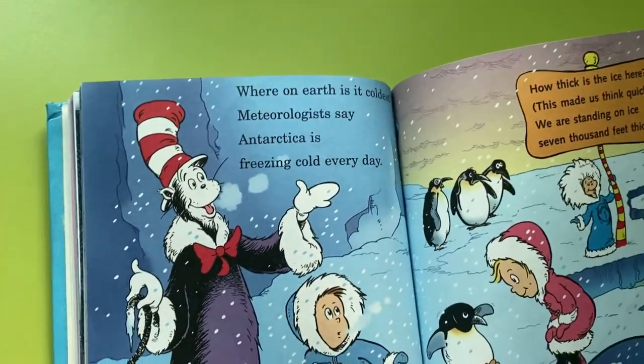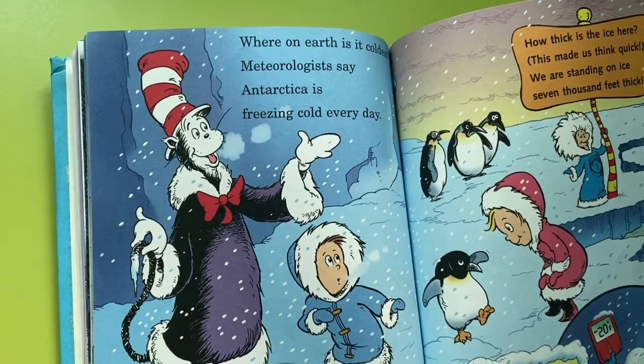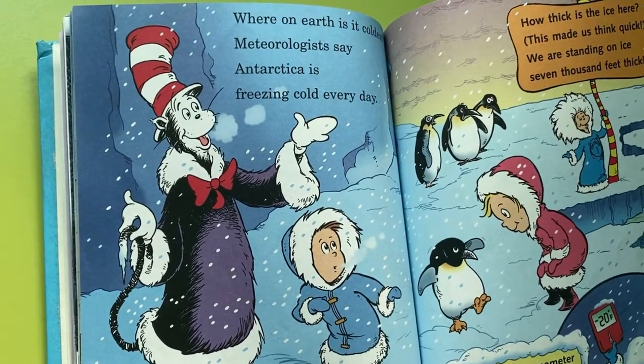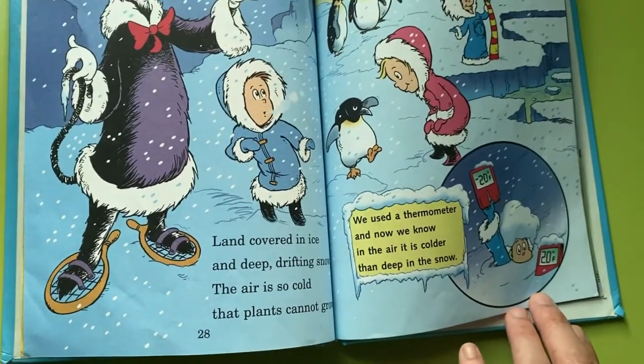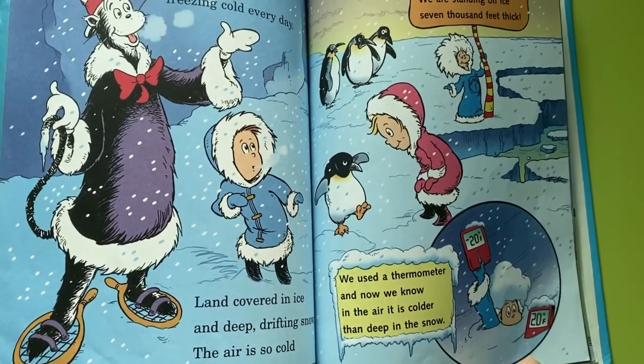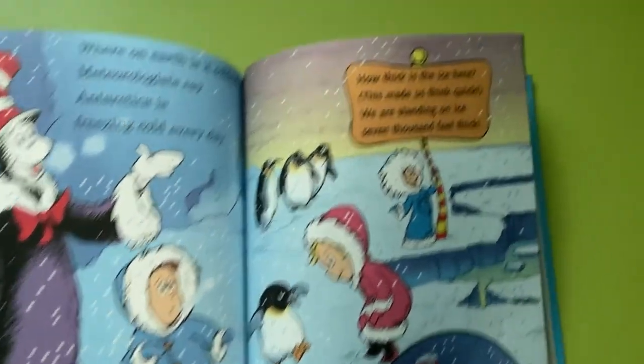Where on earth is it coldest? Meteorologists say Antarctica is freezing cold every day. Land covered in ice and deep drifting snow, the air is so cold that plants cannot grow.